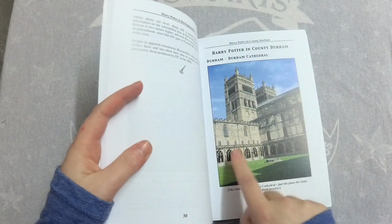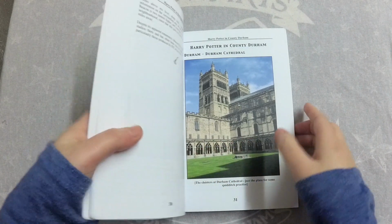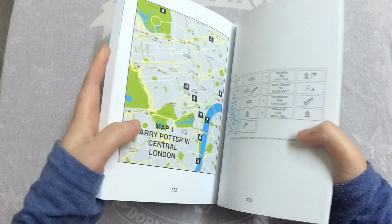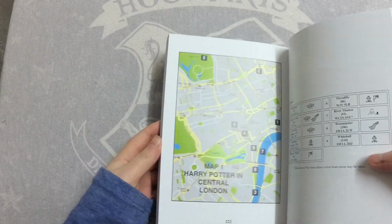As you can see, that's actually like the courtyard with the corridors all around, because of course Hogwarts isn't in one place, it has had to be made out of a whole bunch of places, as well as being, of course, set within a studio.